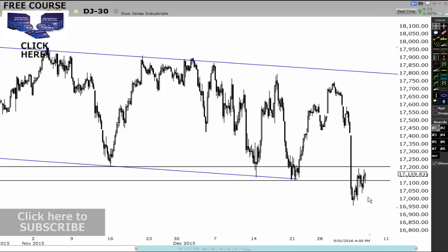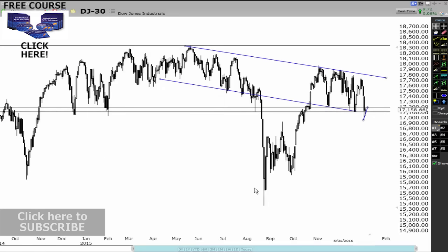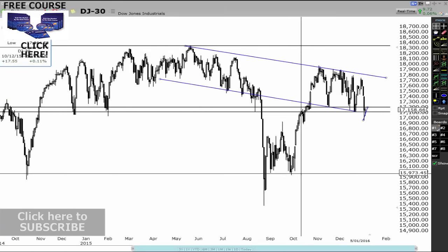Now, I'm not saying it's going to go down. We still got to wait for confirmation. Now, what is confirmation for me? I want to see a break, but I want to see a close below this trend line here. If we get a close below this trend line here, then we're likely to see another move to the downside. And maybe that's the start of the move that we actually see that's going to flush us back down to here.